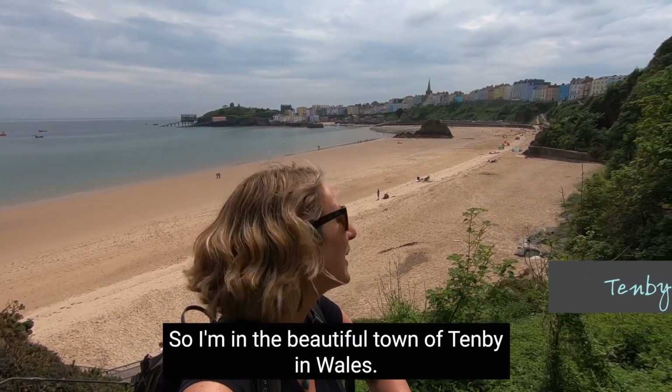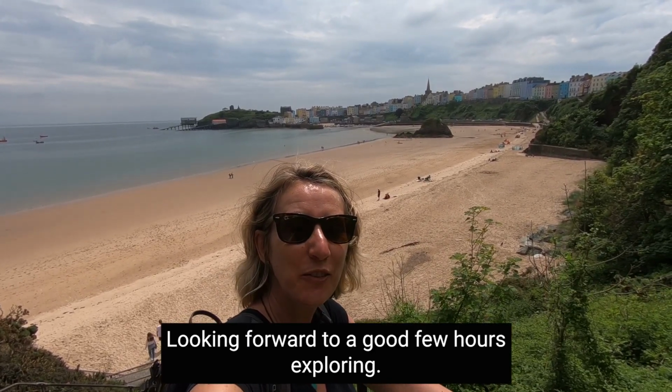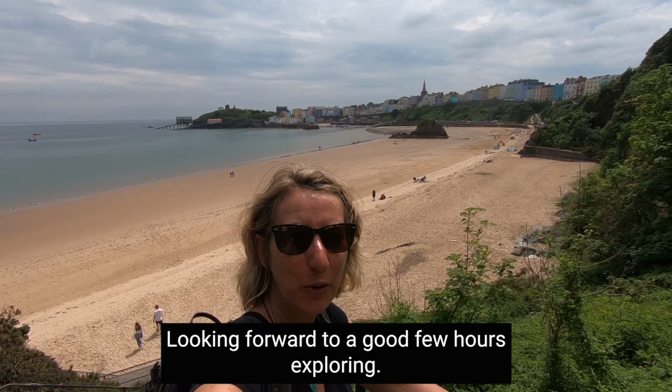So I'm in the beautiful town of Tenby in Wales. Absolutely gorgeous. Looking forward to a good few hours exploring.